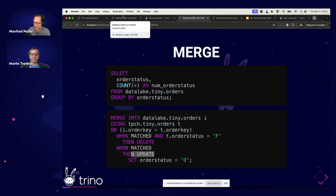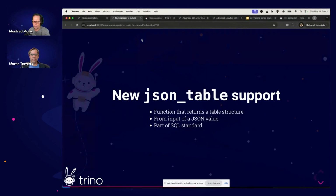But I did want to dive into one thing today, and that is a new support that's not yet well documented. We'll document it shortly, but that's JSON_TABLE. What's different about JSON_TABLE compared to the others is that it doesn't return just a field or a value. It returns a full table structure from an input JSON. And it's actually part of the SQL standard. It showed up in the standard, I think in 2016, if I recall, but we added it a couple of years ago in Trino.